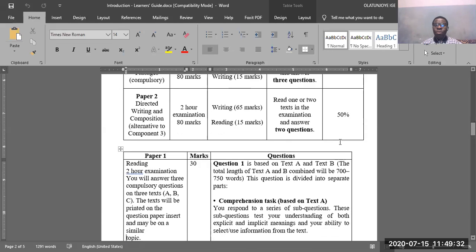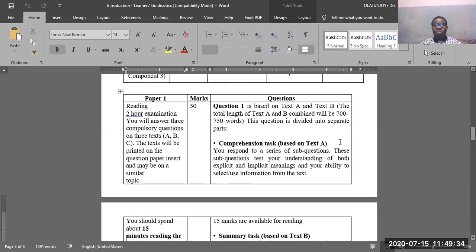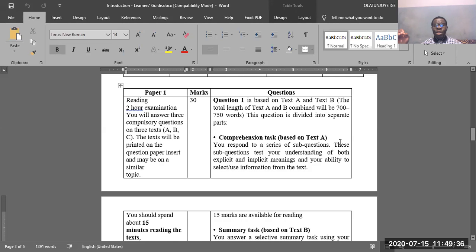So let's break down what we have in this paper one. Paper one is reading, a two-hour examination. You will answer three composite questions on three texts: Text A, B, and C. The texts will be printed on the question paper insert and may be on a similar topic. So, starting with question one, question one is based on text A and text B.